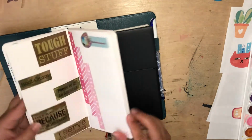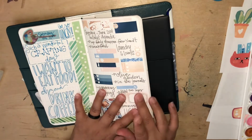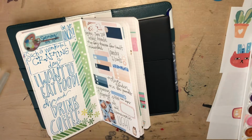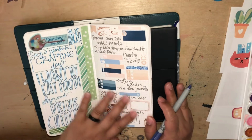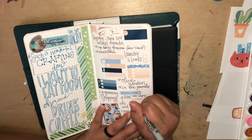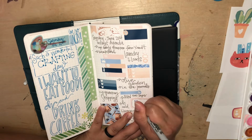So I already journaled in here for today. I didn't really journal, but this was just my to-do list for today. Oh, this is what I wanted to do, because I wanted to get a Sharpie pen. So I'm just gonna write today, just because I have a sticker and it's empty.